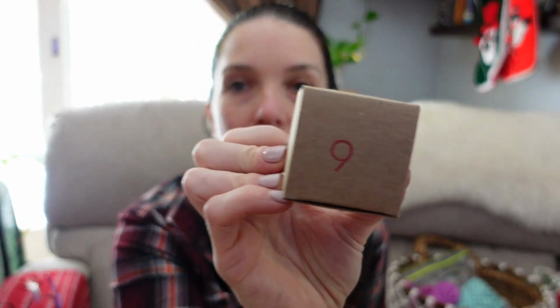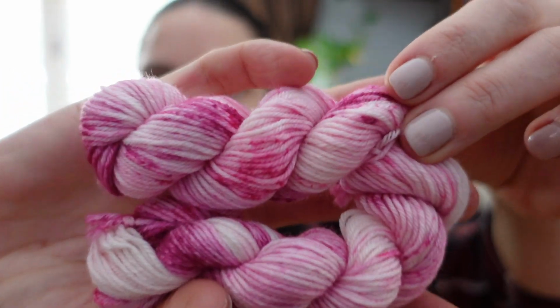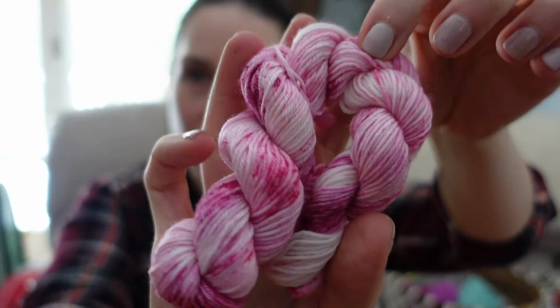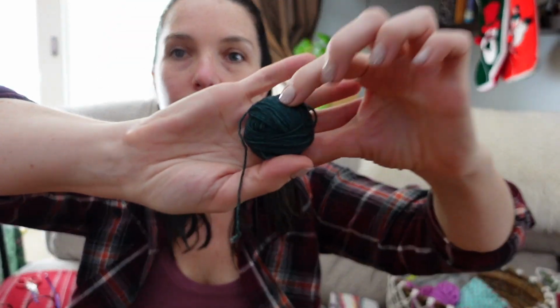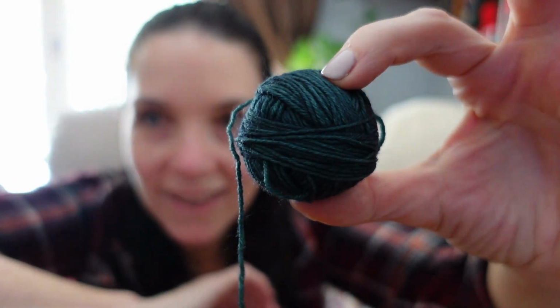For now, let's go ahead and open our advents for today. We've got Legacy Fiber Arts Day 9. It's like perfect Christmas bonbon, Land of Sweets, pink. All right, and then we've got one from my friend, Lauren. Beautiful deep dark green, I love it, thank you, Lauren.